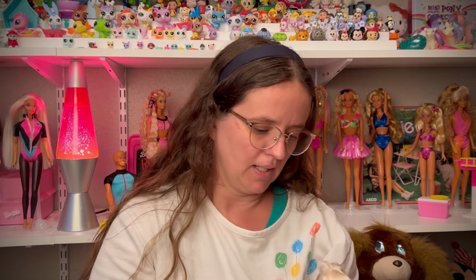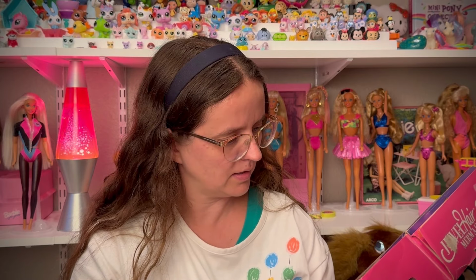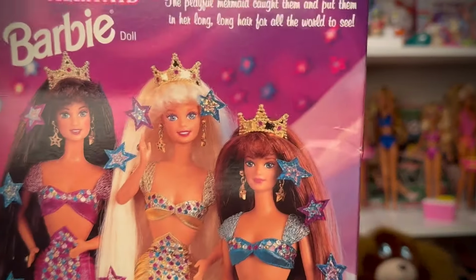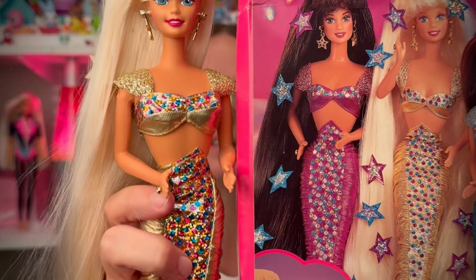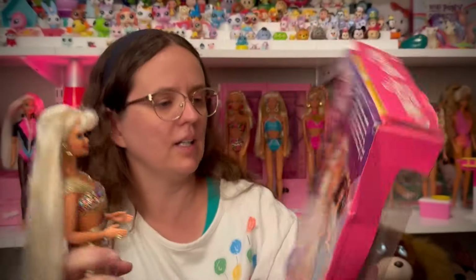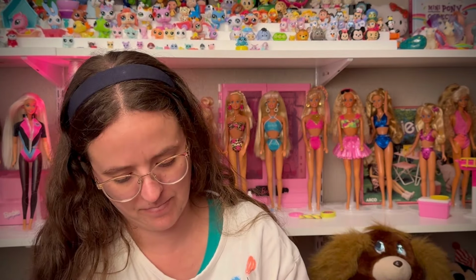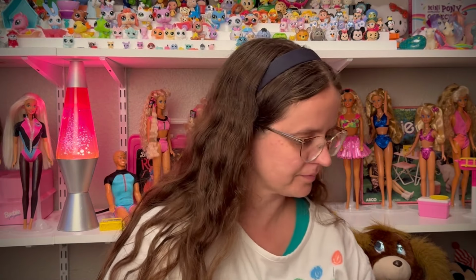I mean, they're still cool. And then look at their tops. I don't know if y'all can see that, but her top is not as defined looking. This looks more realistic than this. Hopefully y'all can see that. Oh, her crown fell off somewhere. So, watch to the very end. I'll show close-ups of the box that she came in and her stuff.